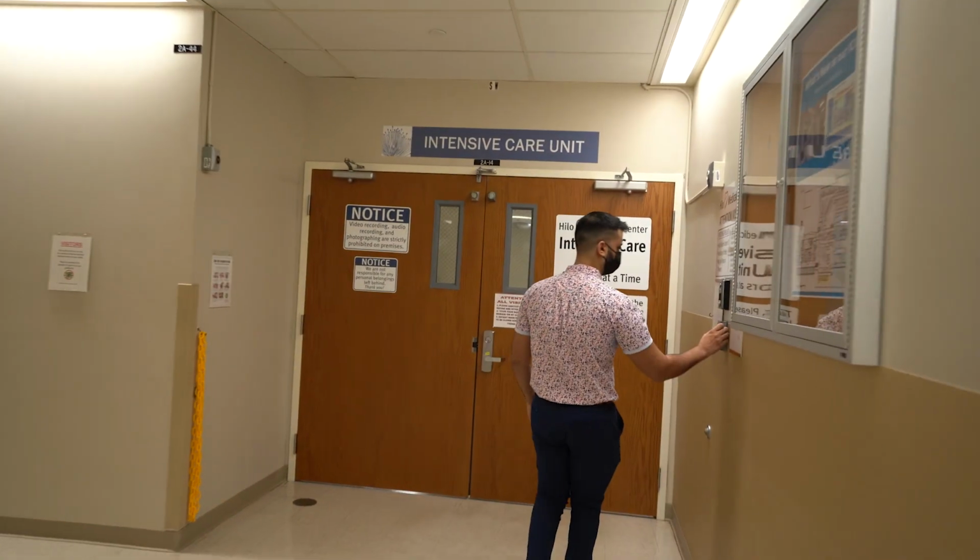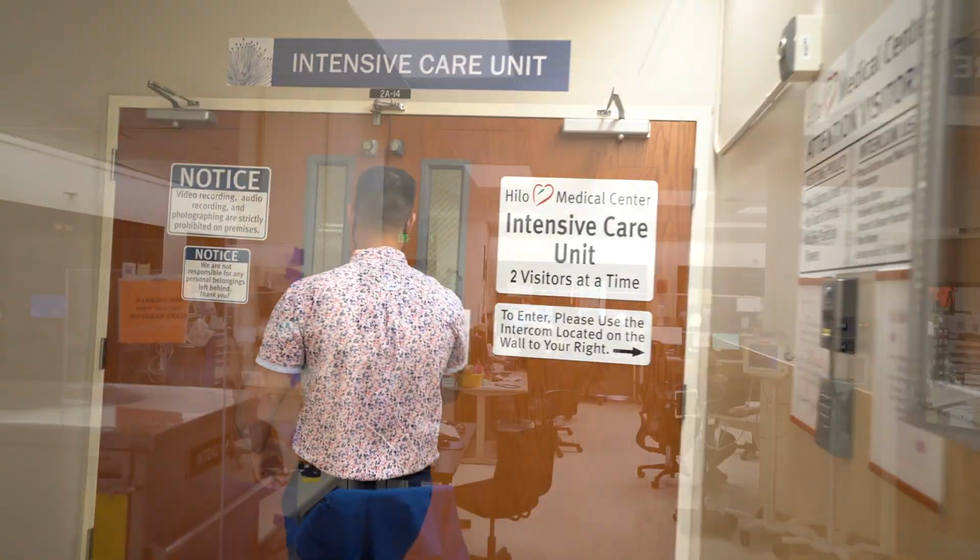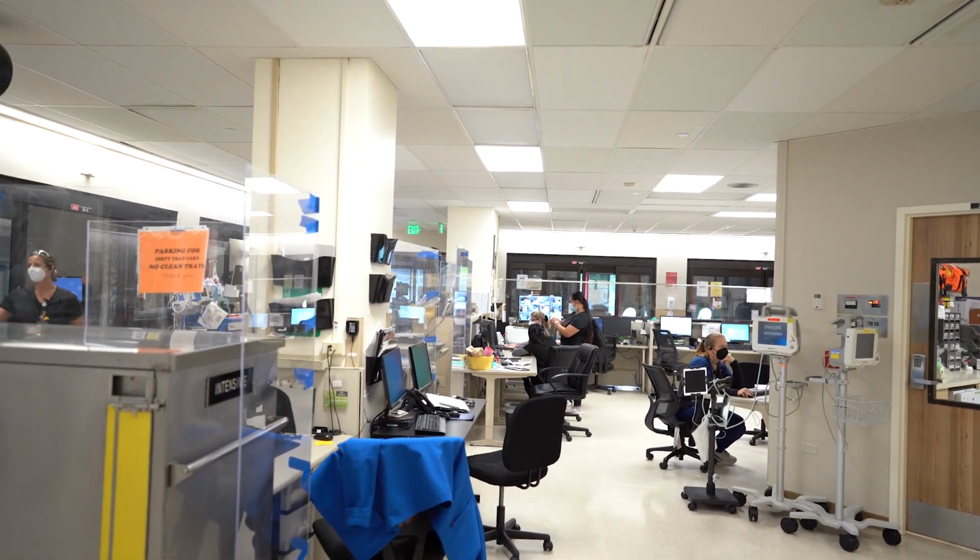Next, let's go to our intensive care unit. Here we are in our intensive care unit. We have 11 ICU beds here at Hilo Medical Center.